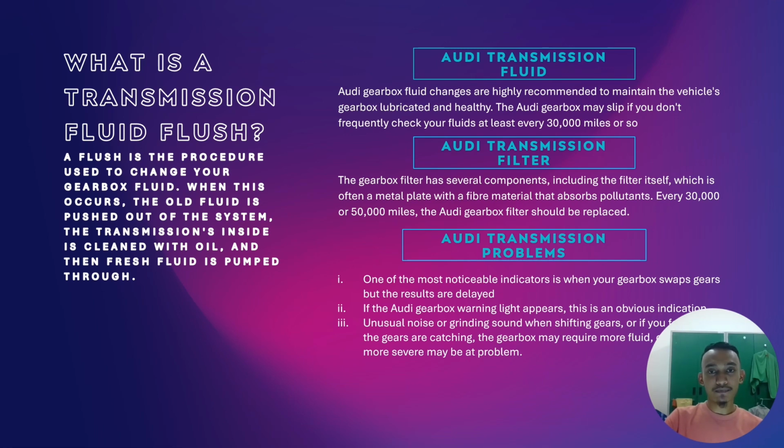Audi transmission fluid. Audi gearbox fluid changes are highly recommended to maintain the vehicle's gearbox lubricant and health. The Audi gearbox may slip if you don't frequently check your fluid at least every 30,000 miles or so. Audi transmission filter. The gearbox filter has several components, including the filter itself, which is often a metal plate with a fiber material that absorbs pollutants. Every 30,000 or 50,000 miles, the gearbox filter should be replaced.